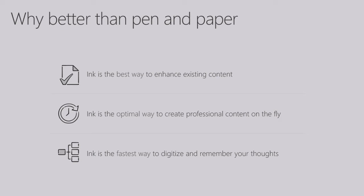And then the last point is it's the fastest way to digitize your thoughts and also remember them. And if you think about it, and we're going to show some examples of features that illustrate this, it goes to a lot of research that's out there that shows, both in the education world but also in the professional world, when you have an instrument in your hand and you physically write it, there's a lot of research that shows your brain will actually remember that better than if you typed it.